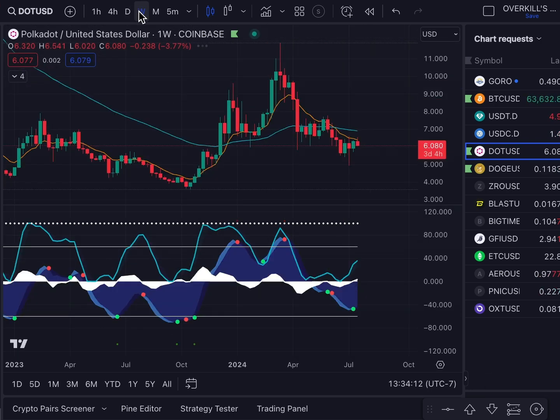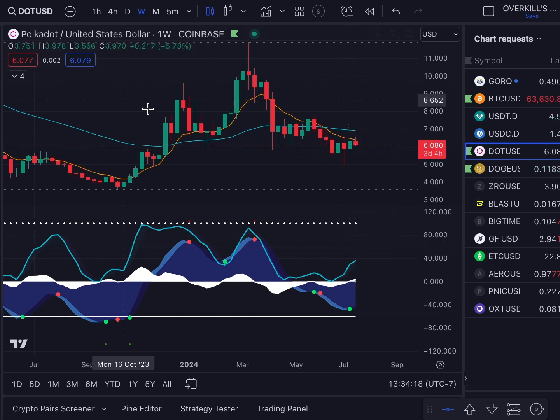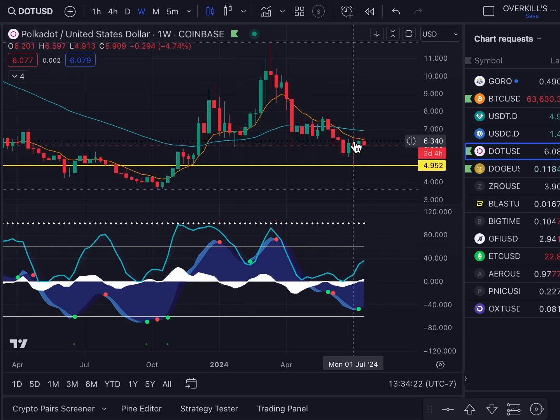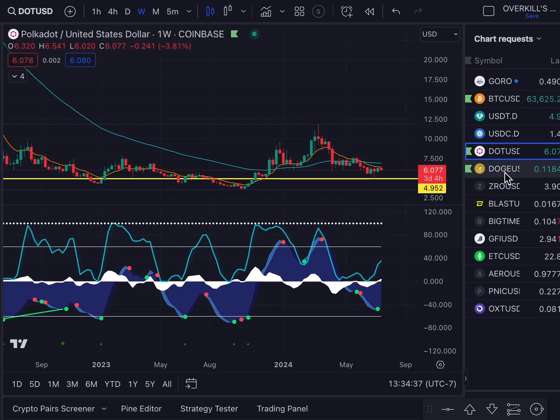You got to stay long as your dot on your chart remains green. Okay, and your stop loss is not broken. So the stop loss level on this is going to be $4.95. That's where we wick down to right there. As long as that holds, that's around $5. So you're risking about $1 to the downside here. Again, green dot, waiting for the stochastic RSI to get back up here to the white dotted line to sell, or a red dot, whichever comes first. I'm still a holder of DOT here.